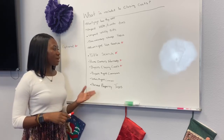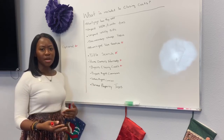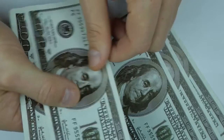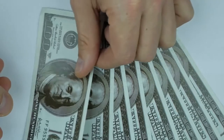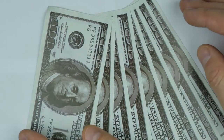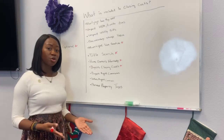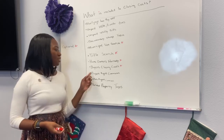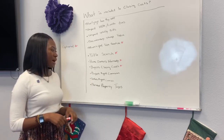Next after that, we have the title search, homeowner's warranty. Homeowner's warranty is for your buyers, but sometimes I advise sellers to put that in there just to sweeten the deal a little bit for the buyer when negotiating on the house. The next one is buyer's closing costs. Again, it's not required, but it just sweetens the deal a little bit, especially if it's first-time home buyers or someone who doesn't have quite enough money to put down for closing costs, but they want your house. If you want to help them out and get the ball rolling, then a lot of sellers pay for buyer closing costs.